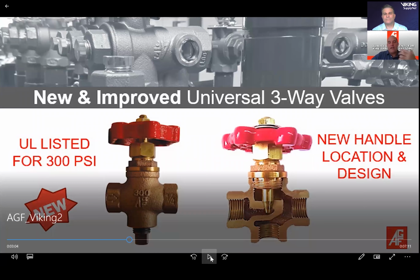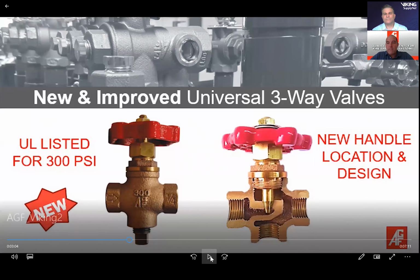Here's kind of a product that, when we were making manifolds and we were seeing ones in the field, I noticed that every once in a while we'd end up with a 3-way gauge valve aimed backwards. And it just shows kind of our commitment to the market. And we'd hear contractors say, well, that looks bad. So we actually re-engineered the 3-way valve to be a more universal design so that the handle is always either vertically down or facing you.